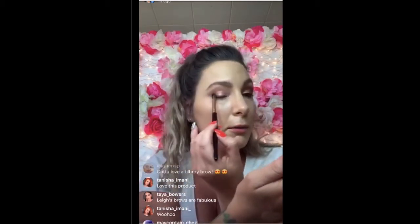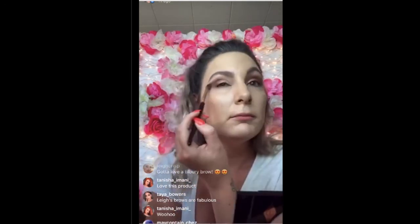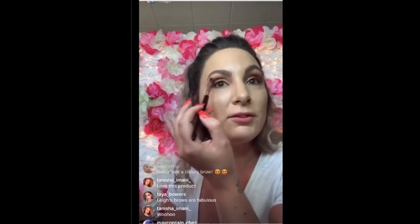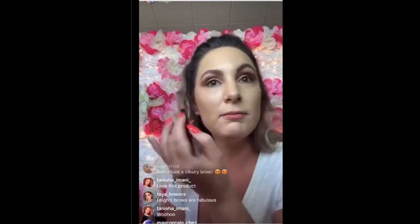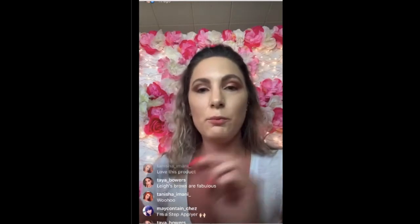Does anybody have any questions at the moment that I can answer while I'm faffing with blending? Shez also agrees, yeah, I just think it makes life so much easier when you apply it in sections and steps. Plus then you can see how it's looking as you go along.